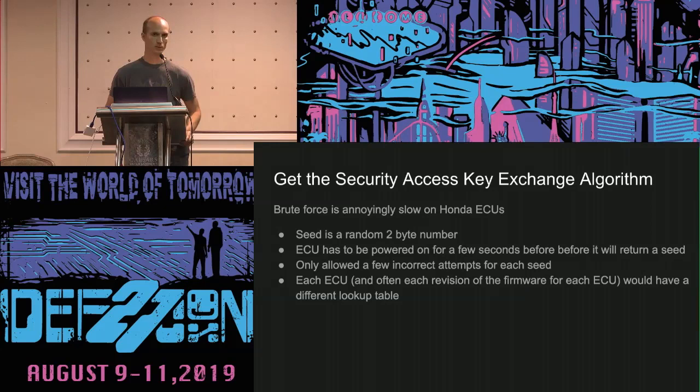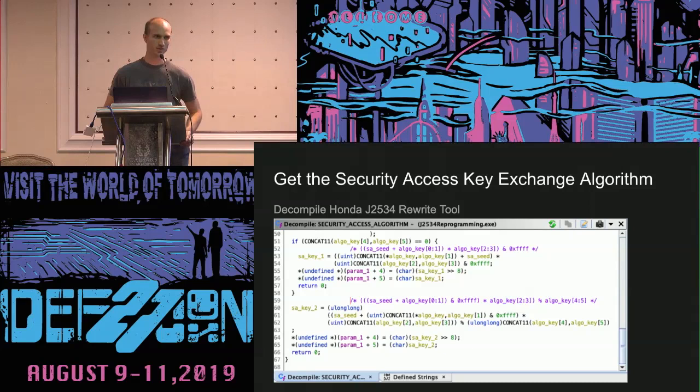So brute force would take a long time. It's probably actually maybe doable, but if you do it, you've now figured it out for one ECU, potentially one single firmware revision of that ECU. So what else would have this security access key exchange that I already have access to? Well, how about that J2534 reflash tool? Turns out it's pretty easy to find the security access key exchange algorithm in that tool.